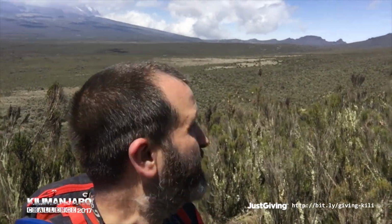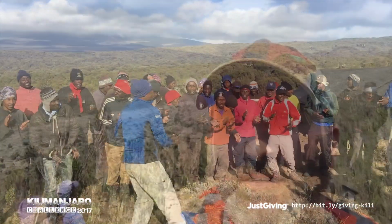So just checking in, we are nearly at camp. Where is it? You can just see, I think, the green roof in the background. So we've got about 20 minutes more to go and then we're at camp for the day. Woo! I forgot to say, there's Mount Kilimanjaro in the background.